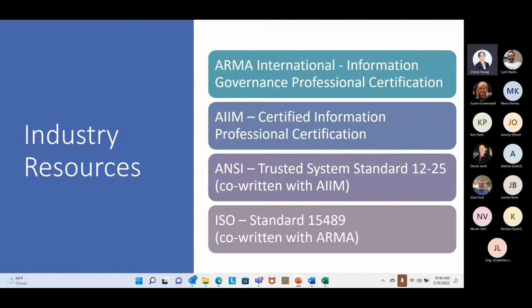And then some industry resources that we use here at Western are ARMA. That's where you can get an Information Governance Professional Certification. AIIM, which is your Certified Information Professional. ANSI, the organization that co-wrote with AIIM the trusted system standard that's in use by California and some other states. And then ISO, they have a standard for records keeping, it's 15489, and that was co-written with ARMA. And that goes into how to build a program, what goes into a policy, what goes into the procedures, what goes into desktop instructions. And then ISO also has some other standards regarding imaging, how to scan, how to create PDFs, why PDF/A is the preferred format now going forward.